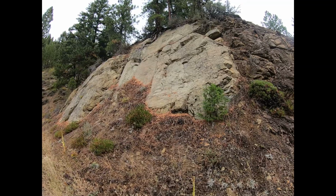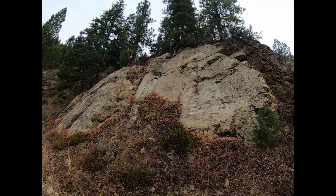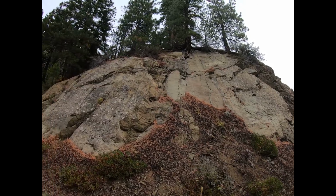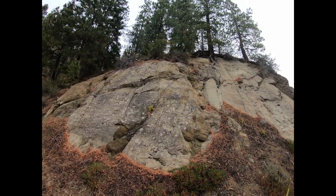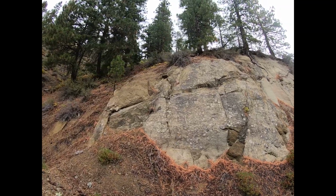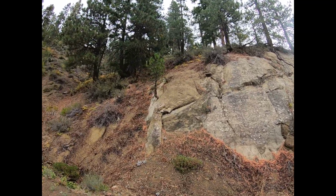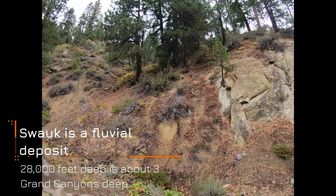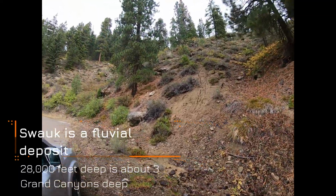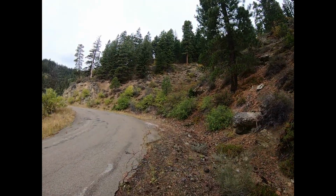This sandstone, according to secular geologists, is a Swak Formation. And they're saying that this can be as thick as 28,000 feet deep. And the Teanaway basalt flow is 5,000 feet deep. And of course, as we come around here, you see that the sandstone continues on around the bend.